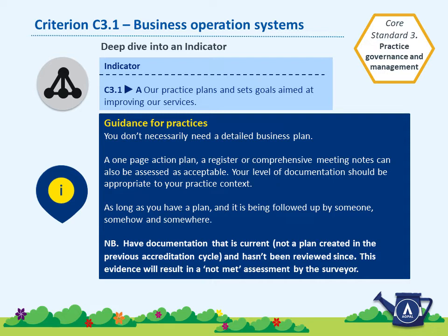But once again, I keep coming back to this philosophy that intent is about the complexity and size of your practice. As long as you have a plan and someone is looking at it, somewhere, sometime, somehow, you would meet the indicator here. For instance, my business plan is reviewed every 3 months at my owners' meeting. Where are we up to?